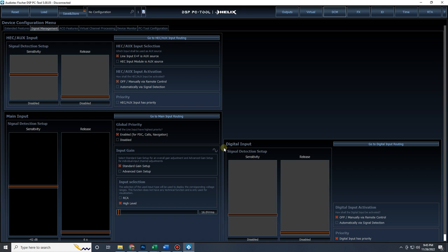You do not want to do any sort of gain overlap on your inputs. Gain overlap is only for your outputs. So make sure no clipping is possible on your inputs. Make sure no matter what, this is not lighting up.